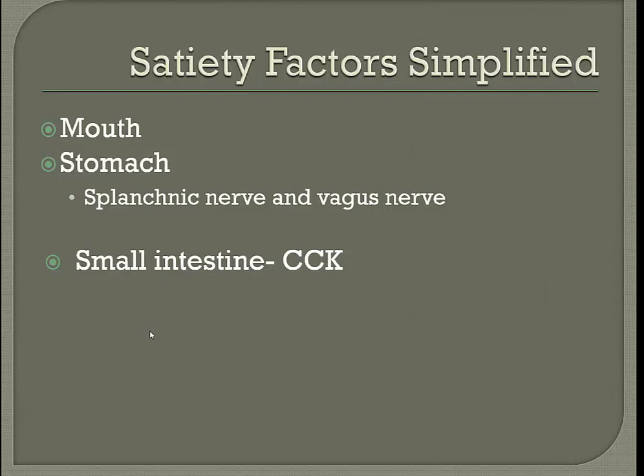So all these things are going on. Your mouth is saying we're chewing something. Your splanchnic nerve is saying we've got some calories in here. Your vagus nerve is saying we're getting distended. And then the small intestine is releasing that CCK. And this all goes up to the brain. So let's go to the brain next.